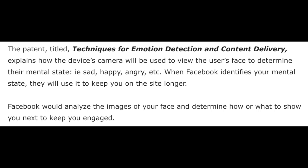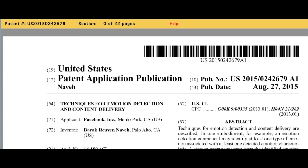The patent, titled Techniques for Emotion Detection and Content Delivery, explains how the device's camera will be used to view the user's face to determine their mental state, i.e. sad, happy, angry, etc. When Facebook identifies your mental state, they will use it to keep you on the site longer. Facebook would analyze the images of your face and determine how or what to show you next to keep you engaged.